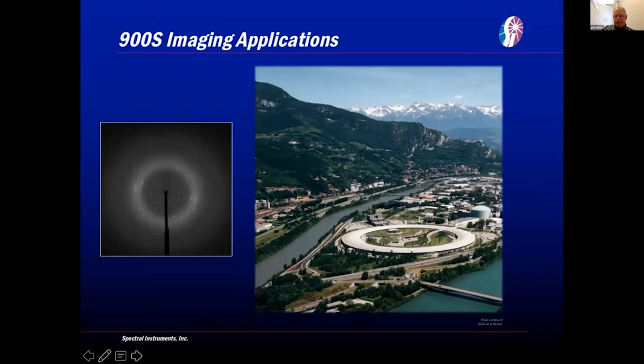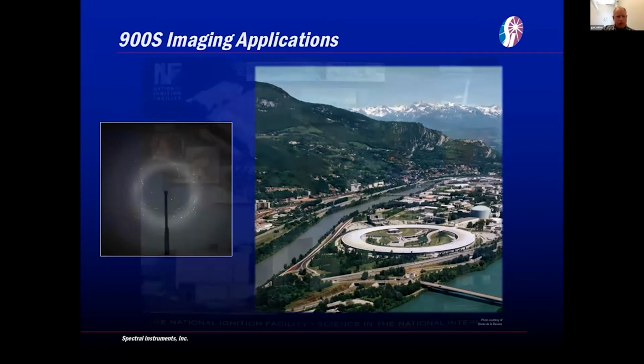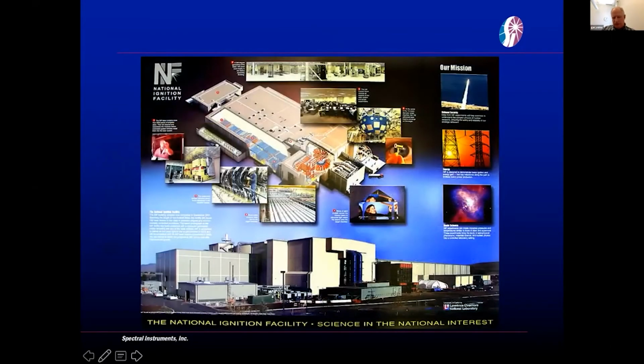This is a synchrotron facility where the synchrotron's about a mile in circumference, and along there are beam lines where you get intense X-ray output. That is used to see the diffraction pattern from the molecule of interest.